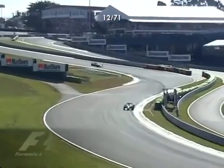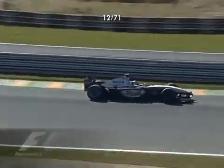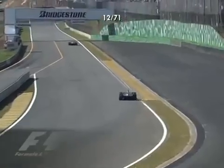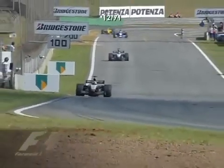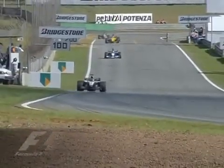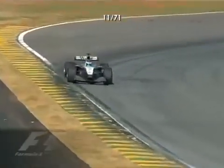Still with the two Renaults of Trulli and Button in fifth and sixth, but it is Juan Pablo Montoya, the man who again sets fastest race lap, who is closing down 5.8 seconds. 12 laps to go of 71 laps. So Montoya still the man to watch on a charge after the first lap accident between himself and Michael Schumacher.